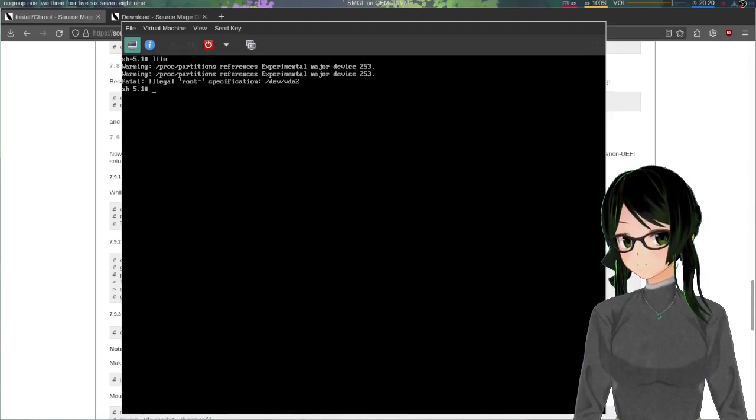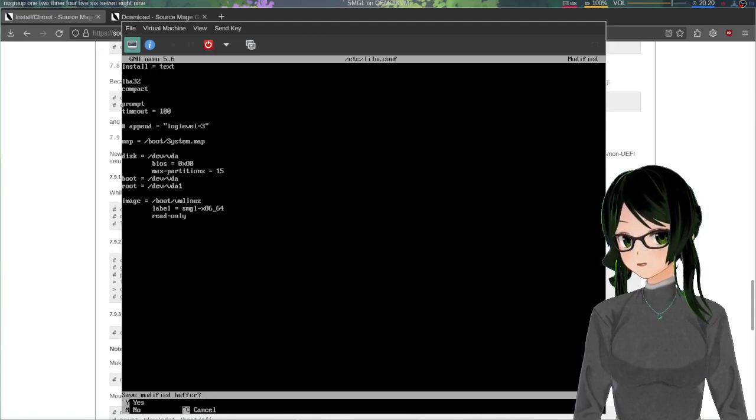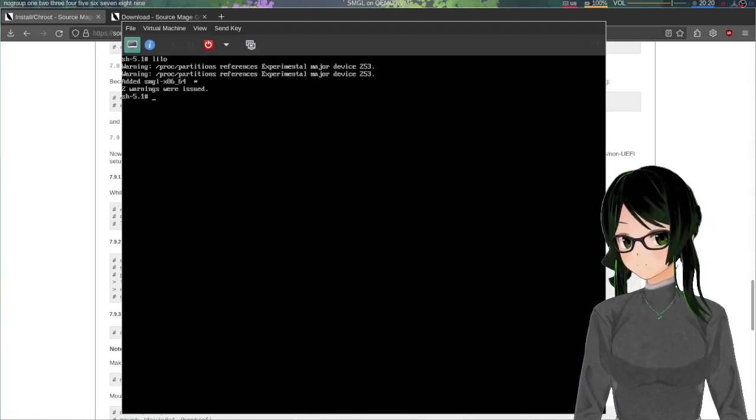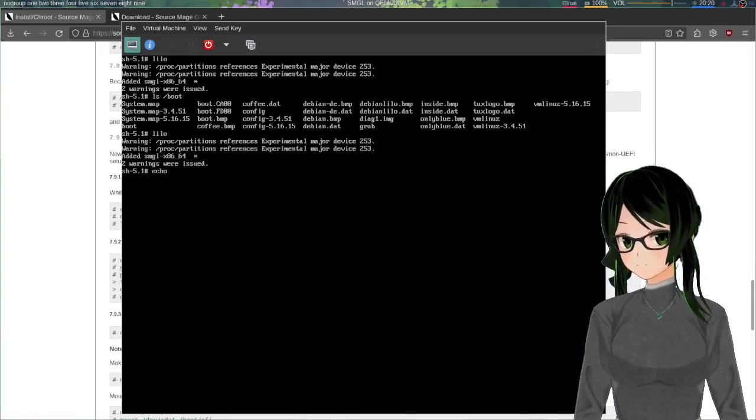Ooh, interesting. Oh yeah, VDA2 would be an illegal root specification. Why didn't I look closer at that? VDA1, that is my single partition on this. Right, two warnings were issued. Actually, let's rerun that, and it exits with code 0, that could be a good sign.